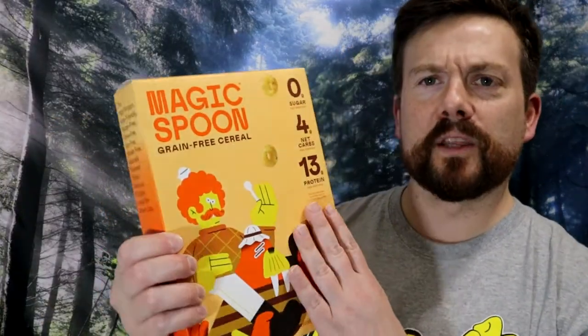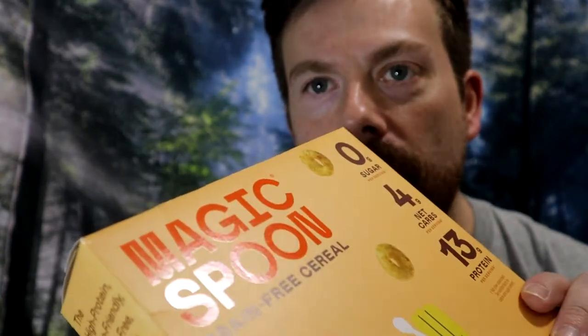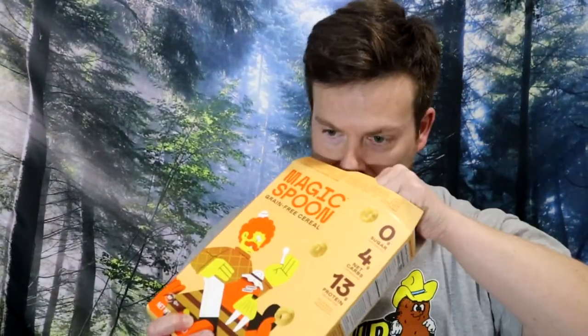Very fancy box, by the way. They have a shiny font on there. I don't know if I can pick that up. Right there. There we go. See that? Oh, high class graphic design skills here. Fun colors, fun design. Let's open it up and see how big these bags are. Oh, right off the bat, that is smelling really good. I didn't even open the bag yet, and that's smelling pretty awesome.